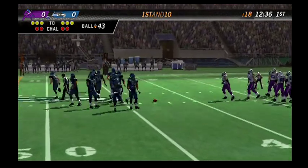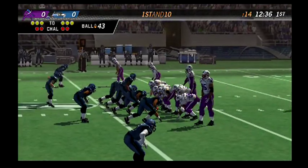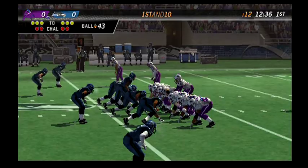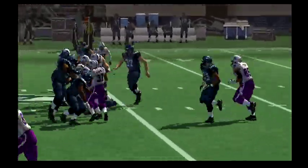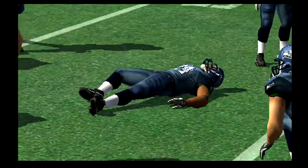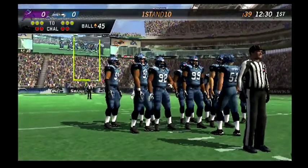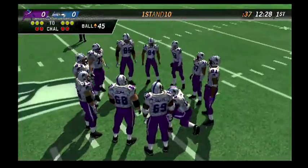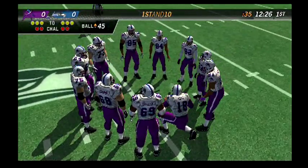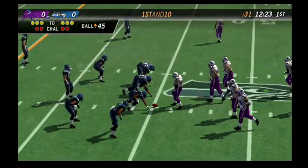After the missed field goal, they're set to go on offense at the 43-yard line. The Seahawks line up in a 4-3. They give it to the halfback. Grant is there on the stop at the 45. That's a 12-yard gain. First and 10. Ball on the 45-yard line.